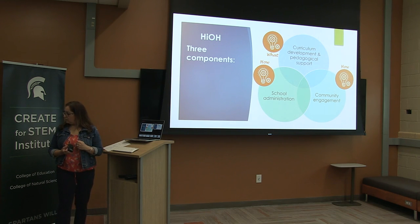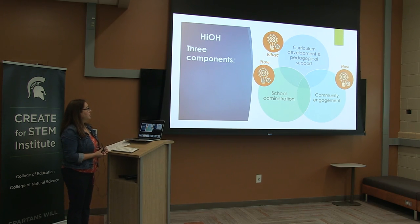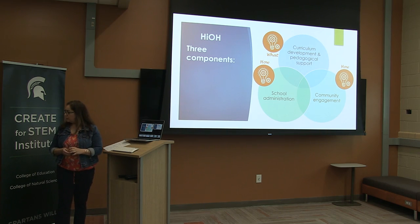So these are the three areas that we're going to be talking about: the curriculum development and pedagogical support, community engagement, and the school administration. And so I will hand it over to Idit.